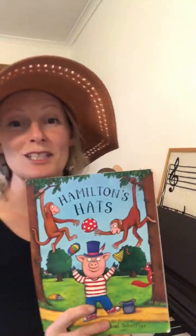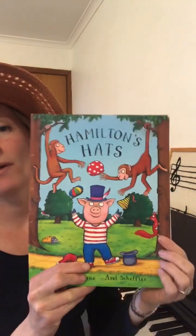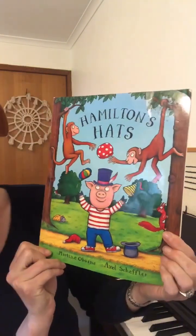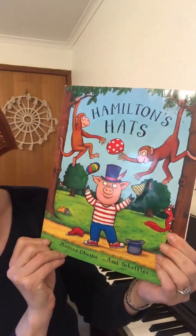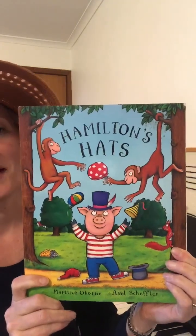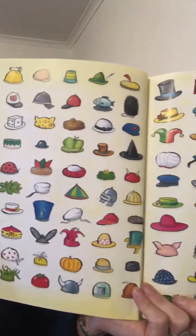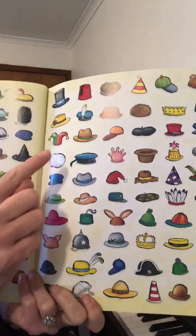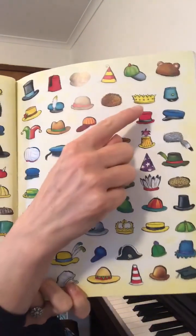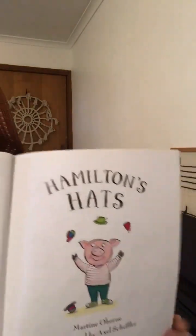So today we love this book in our house. It's called Hamilton's Hats. And this is by the fantastic duo, I love this, Axel Scheffler and a lady called Martine Oborn. Let's find out what happens. Oh, wow, look at all those hats. Can you see the rabbit ears? Oh, there's a jester hat. Oh, and a very fancy crown. Let's see. Oh, he's juggling them.